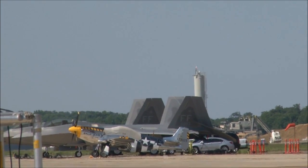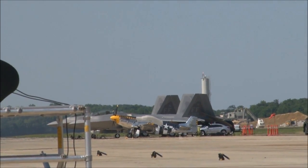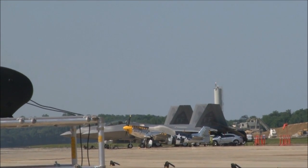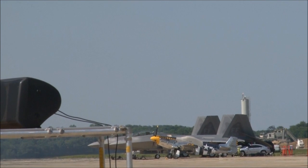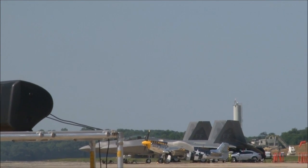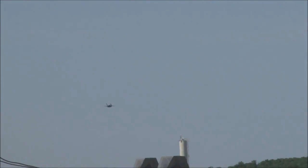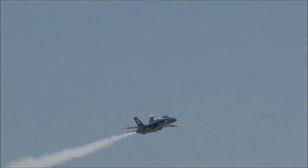Next maneuver. Blue Angels 5 and 6 are converging on center point to demonstrate the rapid roll rate of the FA-18's fly-by-wire flight control system. Crossing center point, they will complete 2 consecutive rolls, totaling 720 degrees, with a closure rate of over 800 miles per hour. Ladies and gentlemen, the opposing horizontal rolls.